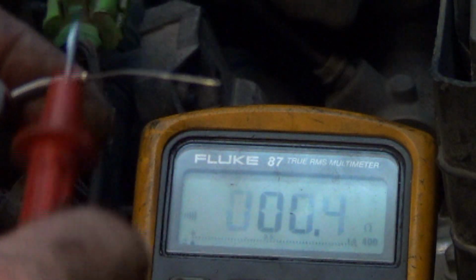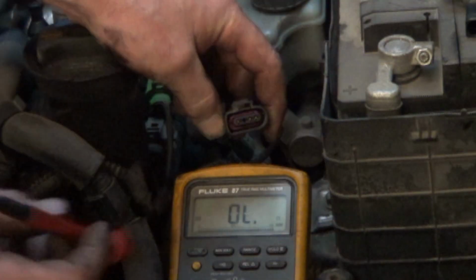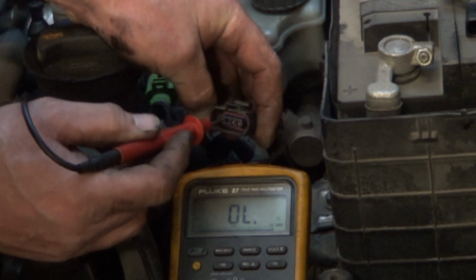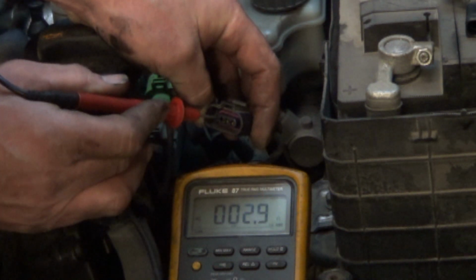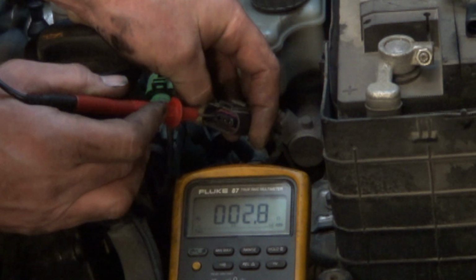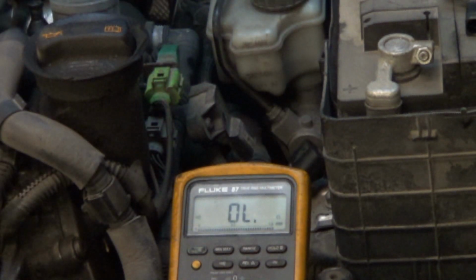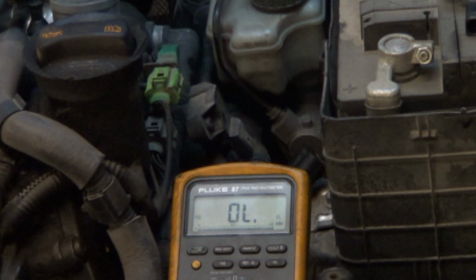I'm going to switch my meter to ohms, push the audible button, touch the terminals together, make it beep. I'm going to touch that brown wire on the map sensor, and then touch our wires here to verify we have a good connection. And obviously 2 ohms, so that means that wire is good also, so we can be fairly confident that replacing the sensor is going to correct our problem.